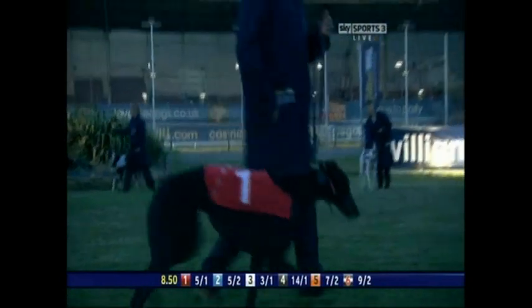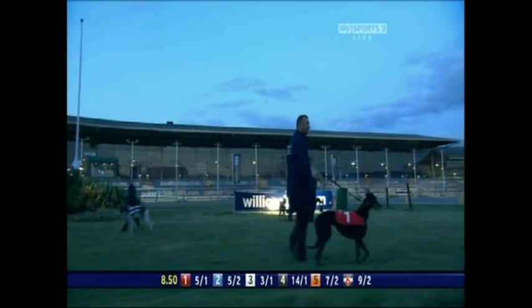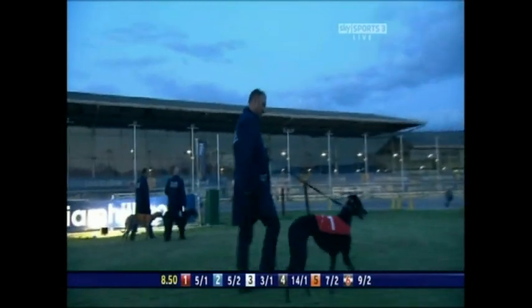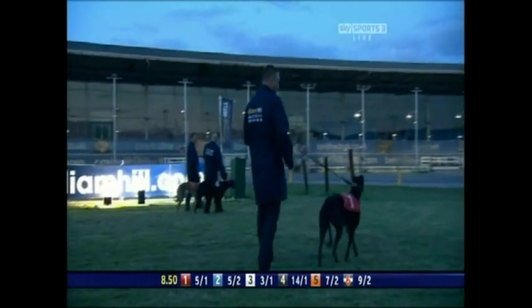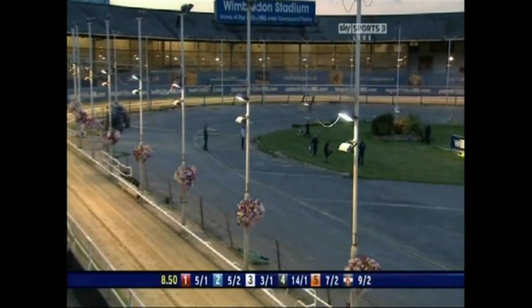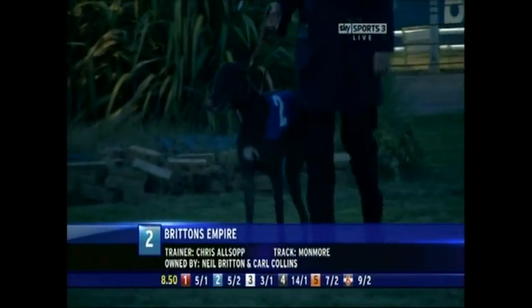Britain's Empire will be our next runner. He's 5-to-2 favourite in the ring. Chris Alsop trains this one for, of course, part owner Neil Britton, the man Britain's Empire is named after. The Pall Mall champion at Oxford, semi-finalist in the Scottish Derby and also the Sunderland Classic as well. Knocked out in the second round of the Derby here. But it's not so much that.